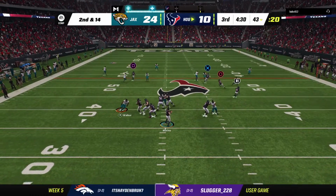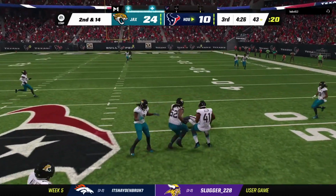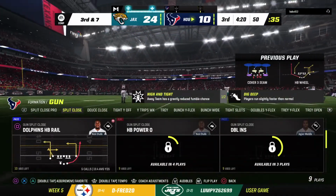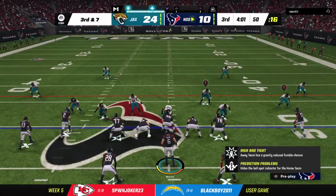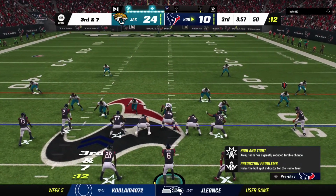2nd and 14. Escaping the pressure right. Give him 7 there on the tuck and run, and they're in better shape now for third. Oh, partner, just a second earlier, and they might have had him because they certainly thought they were going to close in and drop him behind the line of scrimmage, but he had just enough time to dodge the pressure, and he ends up getting yardage before being stopped.